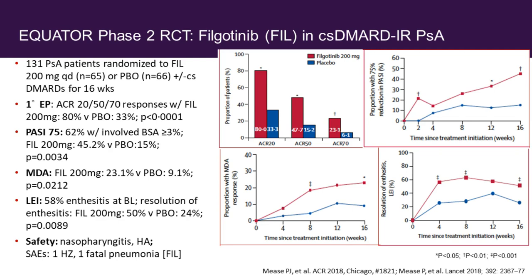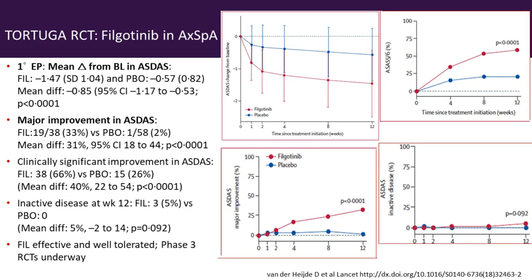This is now AxSpA Phase 2 with Filgotinib. Again, they used the high dose, so we're looking at the mean change from baseline in the ASDAS, statistically significant, as is major improvement in ASDAS, as is clinically significant improvement in ASDAS. When we get down to what's considered to be remission, we see that it's not statistically significant. 3 months is a little too short to try to achieve that outcome measurement.